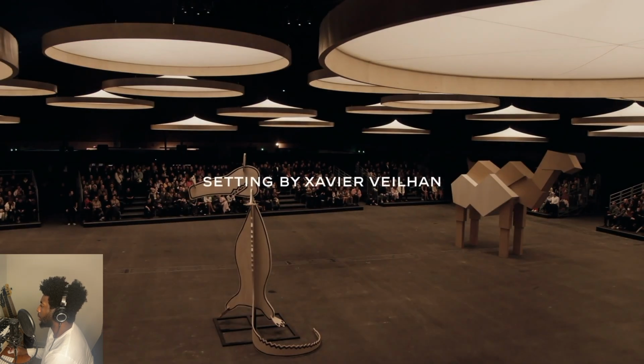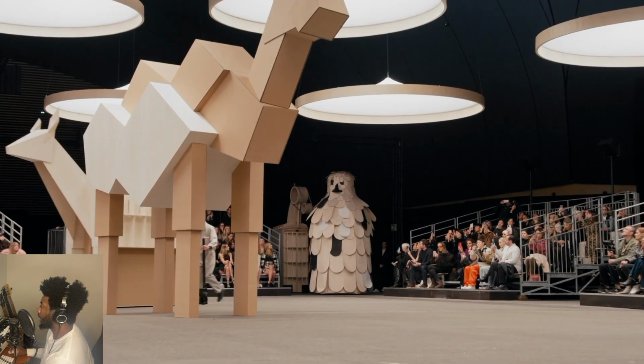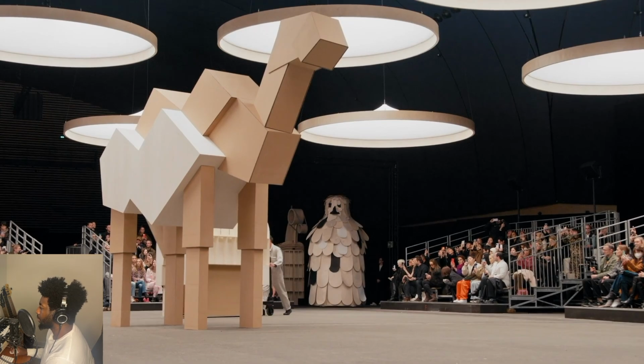Okay, so let's go back and take a look. Again, Spring Summer Haute Couture Show 2023. Xavier Veilhan doing the props and even the light fixtures. He's kind of pancake.